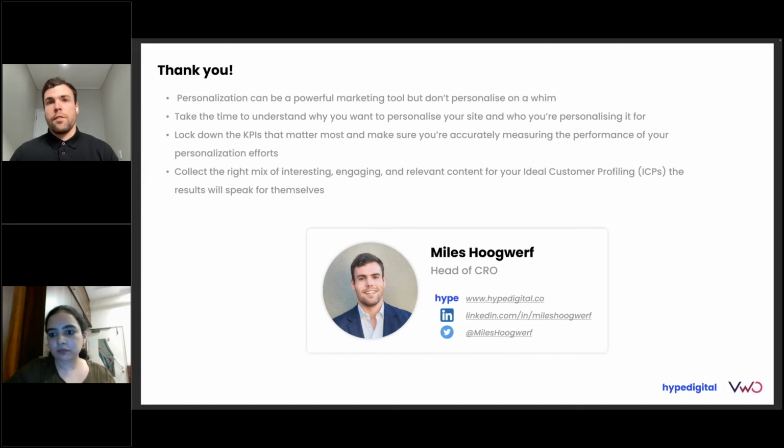And as well, if you're getting the right eyeballs on your site, if you're getting the right visitors on your site, then they will spend more time on your site. So you're reducing your bounce rate as well, which will slowly over time boost your SEO ranking too.